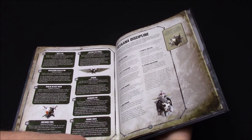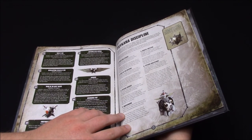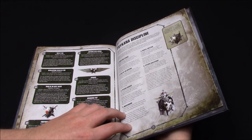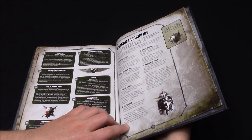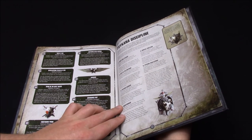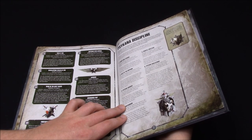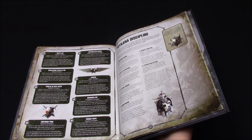Psychic Barrier. Psychic Barrier has a warp charge value of 6. If manifested, select a friendly Astra Militarum unit within 12 of the Psyker until the start of your next psychic phase. Add 1 to the unit's saving throws. Okay, that's very different. Actually, that's pretty good, actually. So you could apply it to tanks, you could apply that to flyers and infantry, even in cover. It could be quite useful. And warp charge value of 6 is not bad.